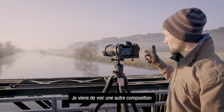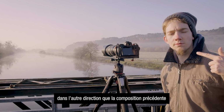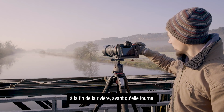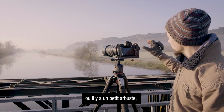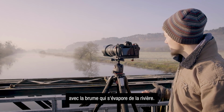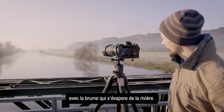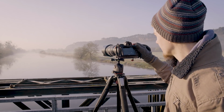I've just spied another composition in the opposite direction from the composition that I last took. So basically I just turn around and there's this scene right at the end of the river before it turns, where there's this little bush or little tree just in the last bit of the haze and the fog, with the mist evaporating, rolling off the river. So I'm just going to take that picture, that last picture.